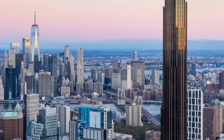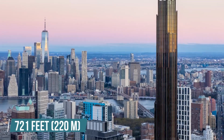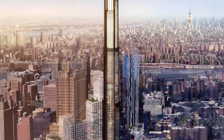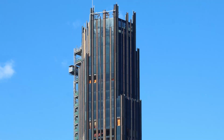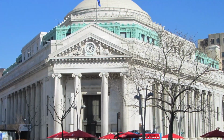As of 2021, Brooklyn Tower surpassed the height of both when it reached 721 feet. As of now, Brooklyn Point is the second tallest building in the city, losing the title by a margin of 350 feet. But it's not just the tower's humongous height that's causing a buzz in the media, it's the dime savings bank and its cultural impact.